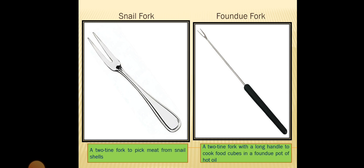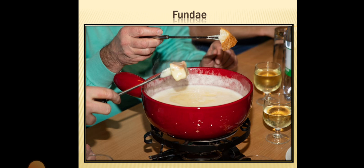Next one is the fondue fork. It is a two-tined fork with a long handle to cook food cubes in the fondue pot of hot oil. The next slide shows the fondue dish.